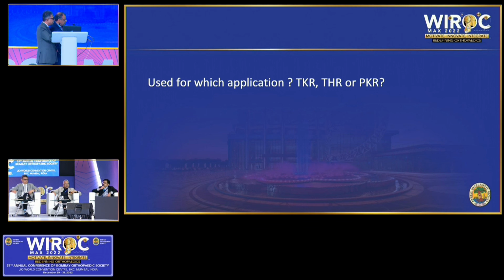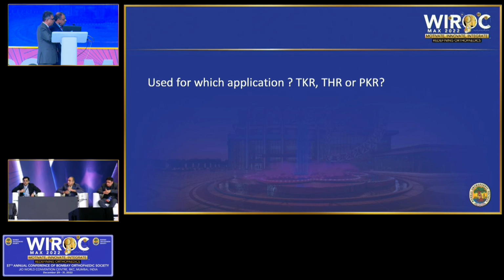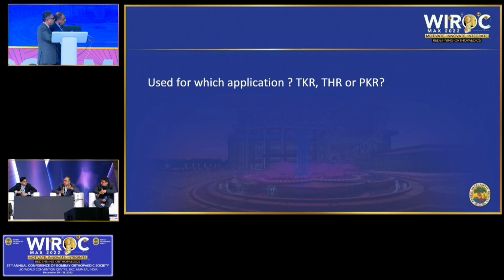Tejas? Knee and partial knees, but of course partial knees are lesser than total knees. Anoop? Partial and total. The hip application is about to come next year, so we'll take it when it comes. So total knees 99%, partial they were just started 3 months back, 8 to 10 partial. In my practice, partial knees are very less. I'm not a very partial guy, so I do a lot of totals.